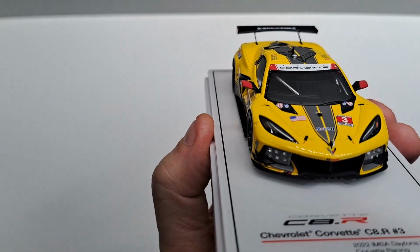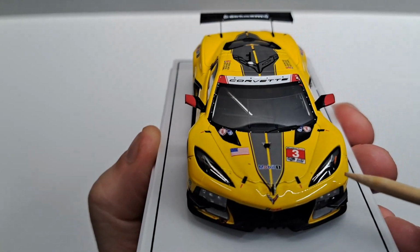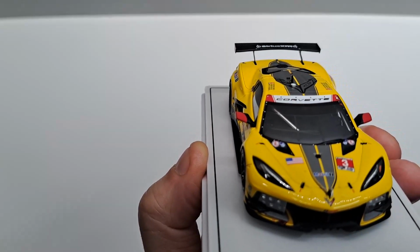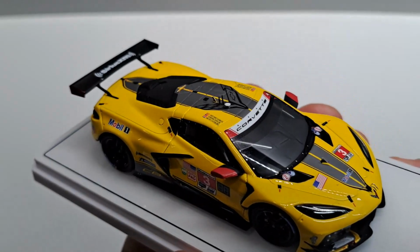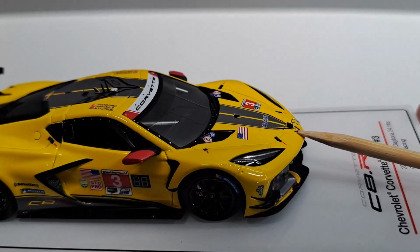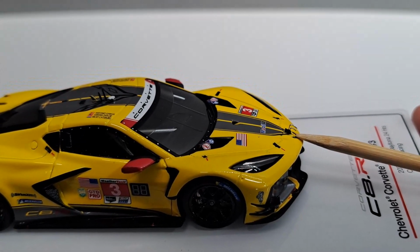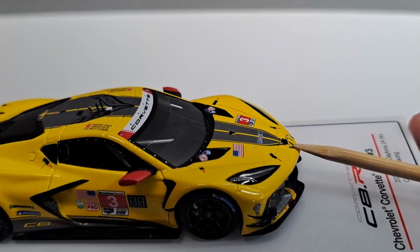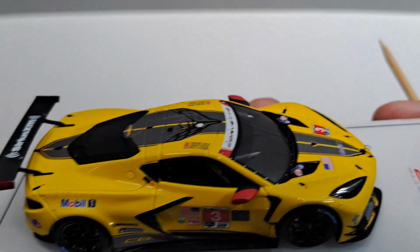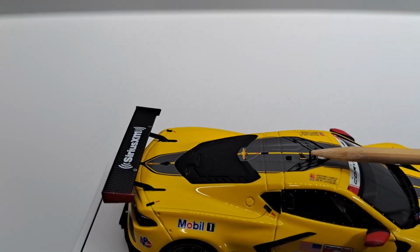Take a look at the front here. Headlights are nicely done. Lights down here. The grille is nicely done. Now, I'm not sure if you guys can notice this. Up here, these little, I guess you would call antennas, but more than likely there are some kind of probes monitoring something for the car. We got some more antennas on the very top here.